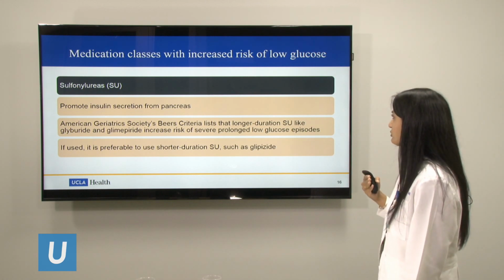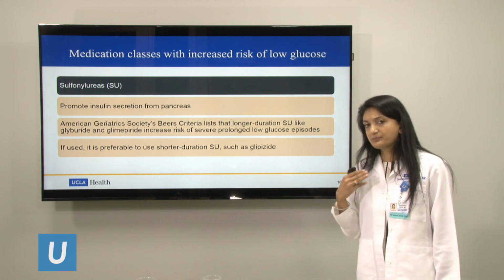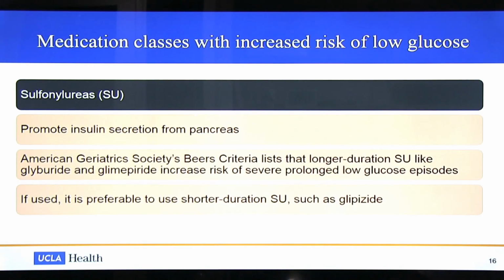These do increase risk of low sugars. The first classes are pills called sulfonylureas. They are taken once or 2 times a day. They promote insulin secretion from the pancreas. The common names you've probably heard of are glipizide, glyburide, glimepiride. The American Geriatric Society actually recommends that longer duration sulfonylureas like glyburide and glimepiride be avoided in our patients above age 65 because they can increase the risk of severe prolonged low blood glucose episodes.